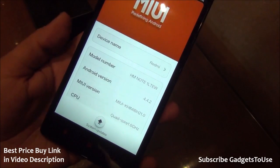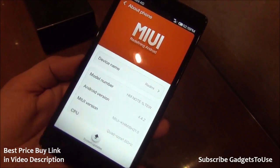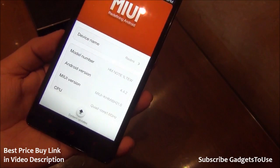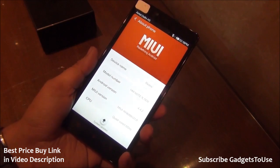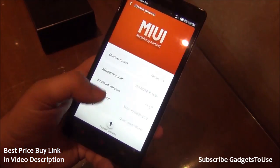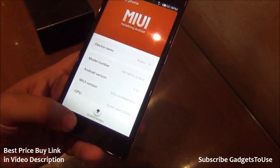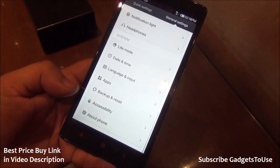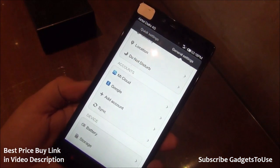So the version of Android which you will get on the Redmi Note 4G will be KitKat, whereas the Redmi Note, which is going to come with the MediaTek chipset before this one, which is going to be available through Flipkart, that will come with Jelly Bean. So you will get KitKat on this device at least, which is better. Again, it is not the latest version of Android as of now, but you will get KitKat on this device, which is definitely a good thing as compared to what you get on Redmi Note, which is again going to come with Jelly Bean.